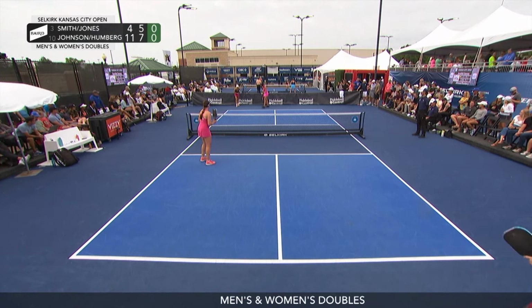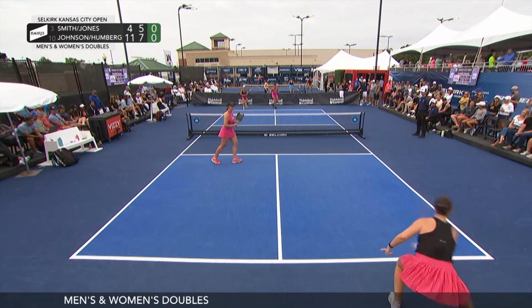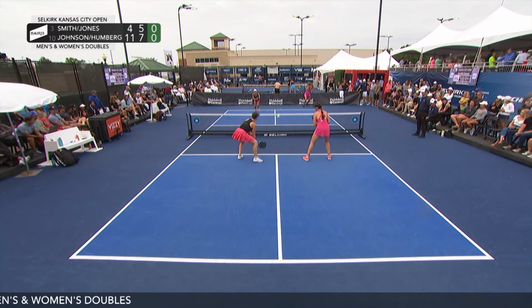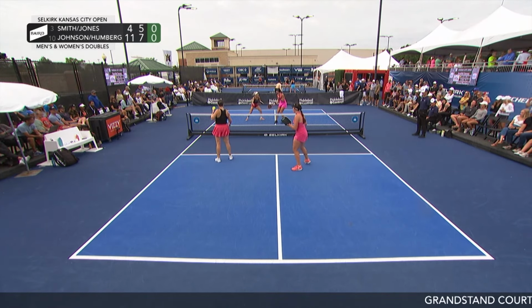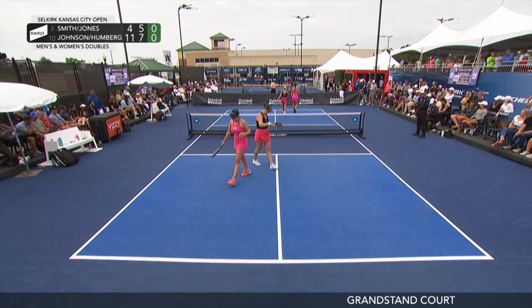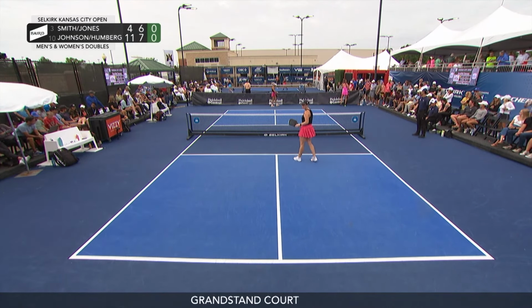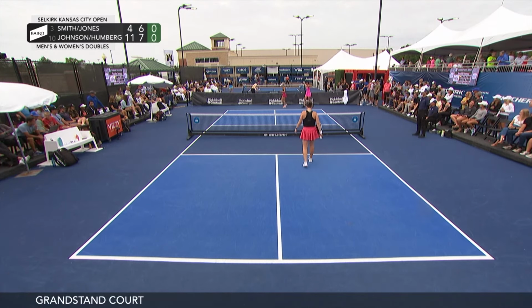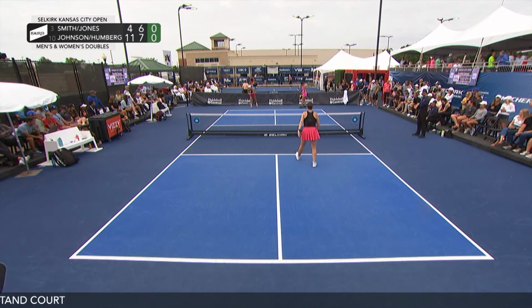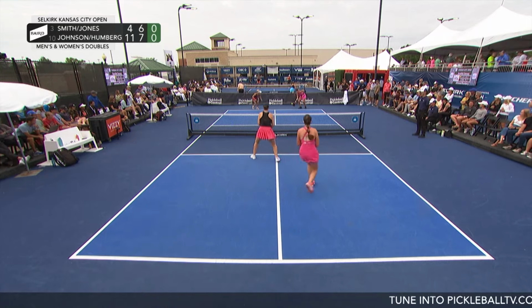We mentioned earlier 2023 is the year of the lob. 2024 is the year of the close. I thought it was the year of the fourth. That's true, actually. The fourth has become extremely relevant. Almost as relevant as the third itself, which is interesting occurrences changing in the great game of pickleball.